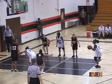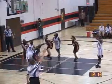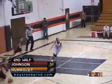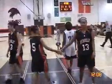Yes. And Humboldt is in Class 2A, so these two schools don't have to worry about facing each other anywhere in section play. I look for Johnson this year to make it to the state tournament. They're a year older, and they're just playing better basketball right now. Mobley makes both free throws.